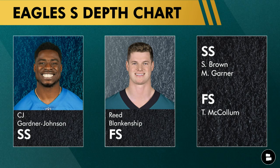A lot of nickel defense packages with him in the slot. He's also going to play safety, as he did with Philadelphia back in 2022 when he was the NFL co-interceptions leader alongside Justin Simmons, who's right now a free agent. We'll see if the Eagles go that route in free agency. Eagles a little bit thin here at safety. Reed Blankenship, the other one. You have Sidney Brown, Mekhi Garner, Tristan McCollum. I think you need to find a starting caliber safety, whether that be an Eddie Jackson, a Justin Simmons, a Julian Blackmon. I think that would really help out this secondary in a big way.